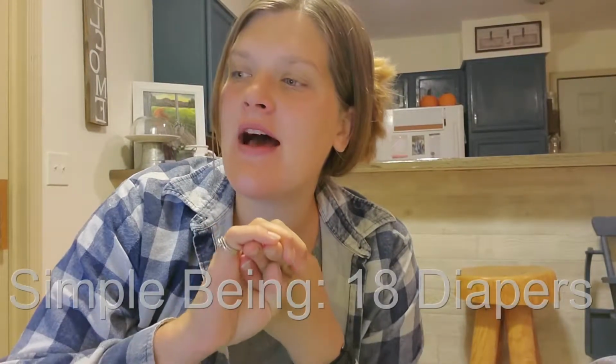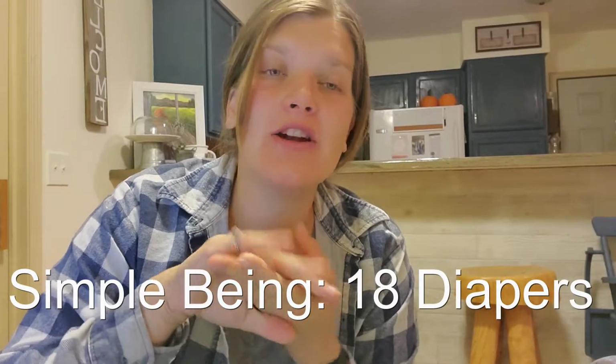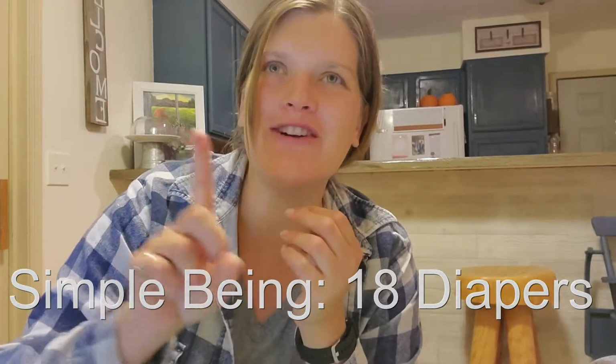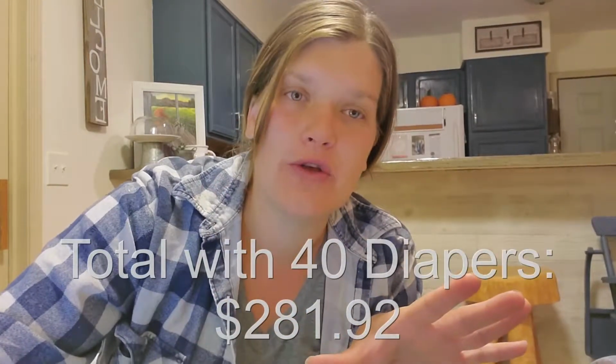And then if you get 3 of the Simple Being diapers, they are 6-packs. At $36.99, that's about $110.97, and you get 18 diapers. Now the grand total for those diapers to get you 40 diapers to start is $281.92. So that is just to get you to start with your cloth diapering.